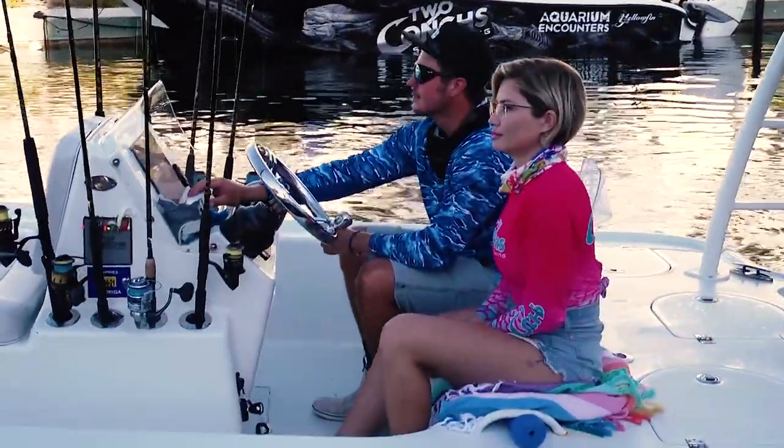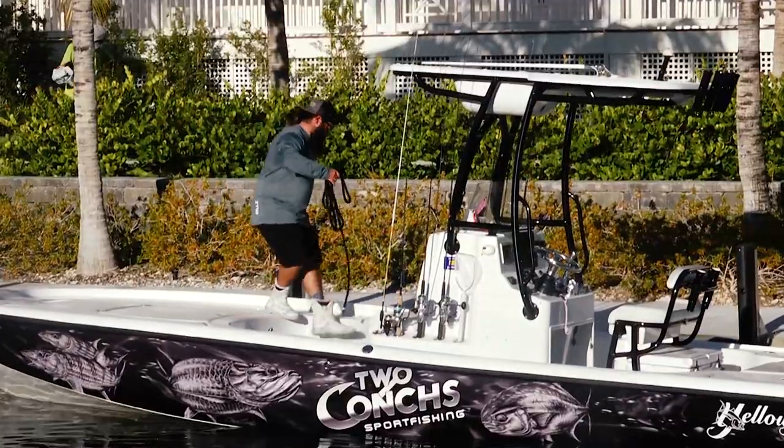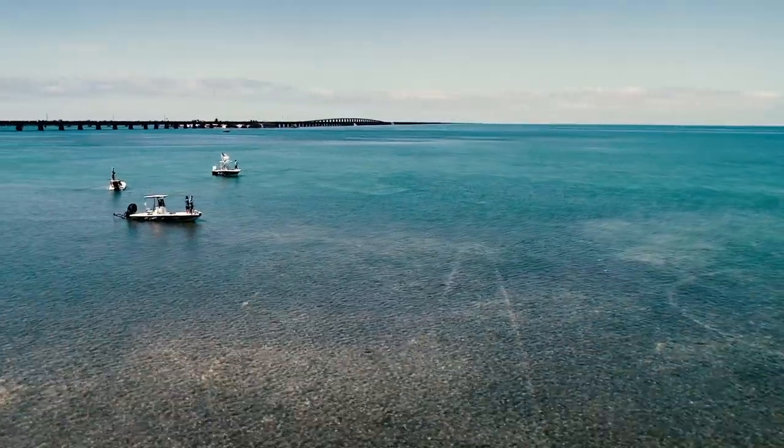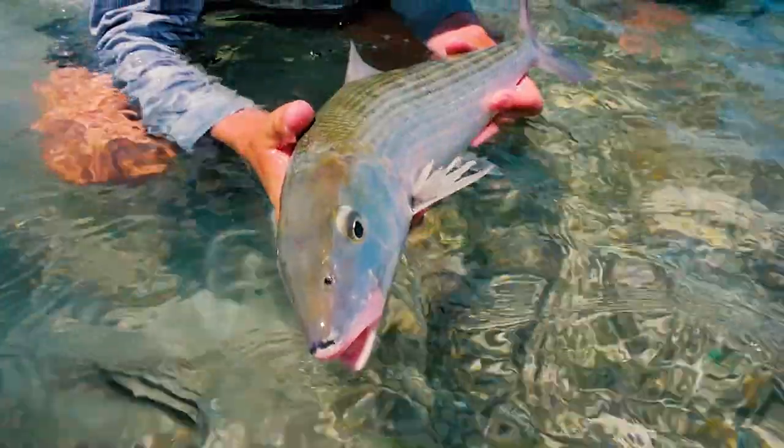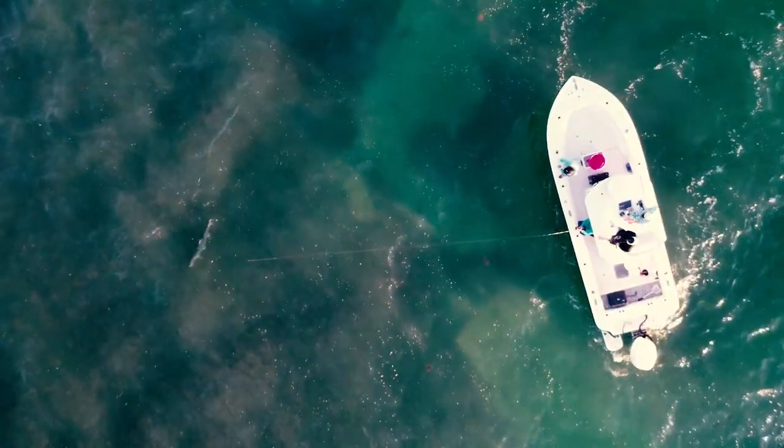Today, the Two Conchs crew will be focusing on inshore and flats fishing. Grass flats provide the ideal habitat for some of Florida's most sought-after species. And today, the crew is targeting bonefish and tarpon.